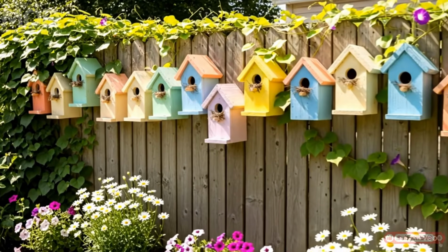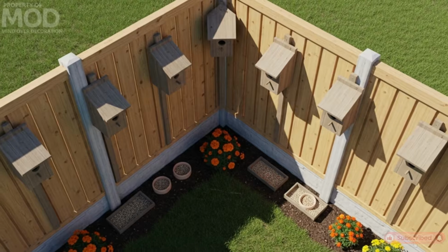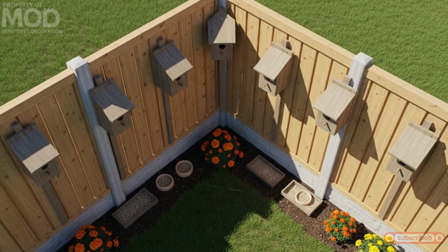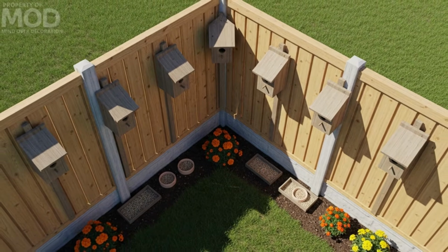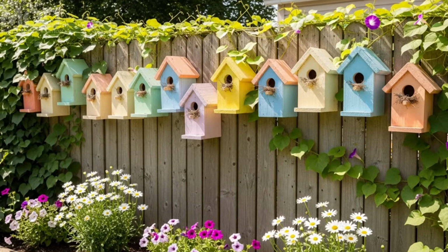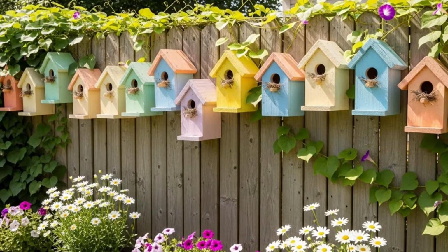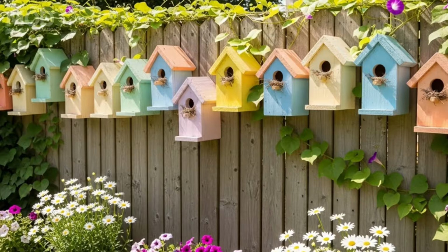Morning breaks over the garden, soft light spilling over the fence line, and with it, the sound of tiny wings. One by one, the birdhouses awaken, filling the air with song. They stand proudly against the fence, each painted by hand, each holding its own story.